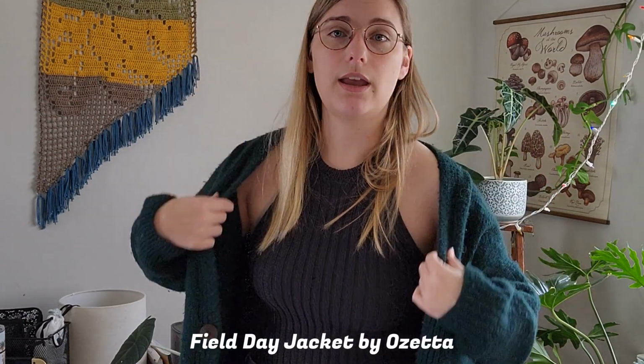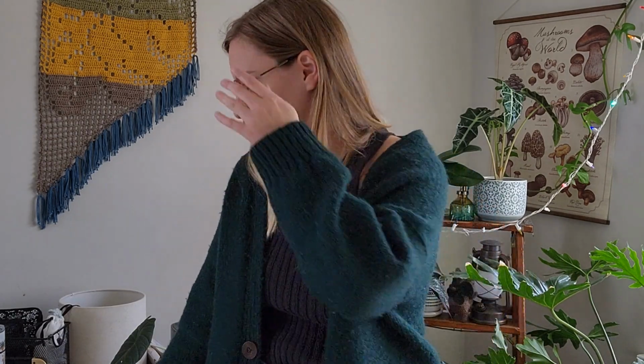pattern designer and the yarn I used and some special notes that I have. And because I do take good notes sometimes, I wrote down the page number for each of these projects, so I'm not flipping through pages trying to make sure that I know what I'm talking about. Okay, so like I said, this is the Field Day jacket by Ozetta. I used Patton's Classic Wool Merino in the colorway Bottle Green, knit size medium. So I'll just say those stats for this.